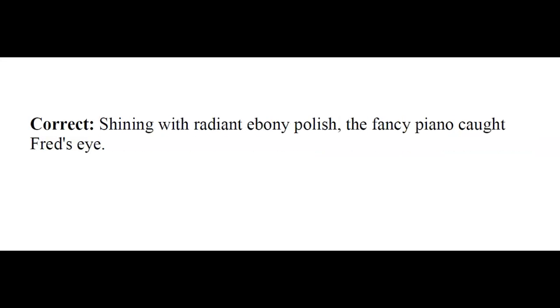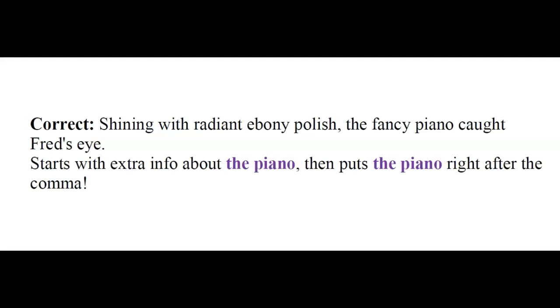Also correct: shining with radiant ebony polish, the fancy piano caught Fred's eye. Okay, now this one's correct because it starts with extra information about the piano, and then it puts the piano right after the comma. So the words the piano, the fancy piano, that's okay. Right, so shining with radiant ebony polish is an entire big clump modifier for the piano, it has to go directly next to the piano. We have to write it that way.